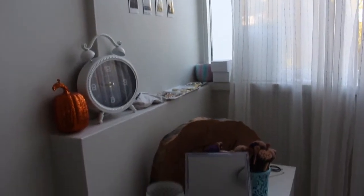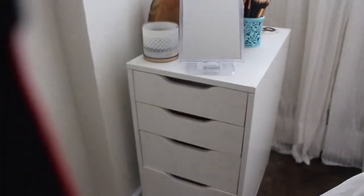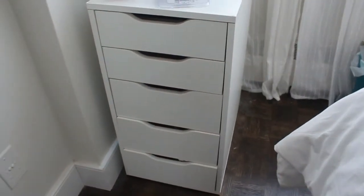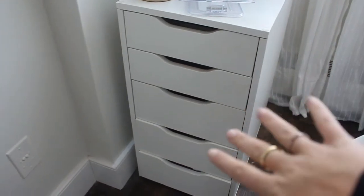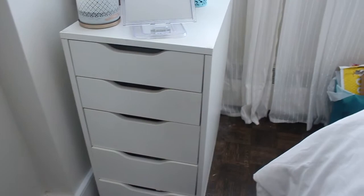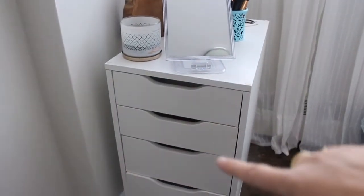Okay, so this is my little vanity. I use the IKEA Alex drawers to hold all of my makeup. The bottom two drawers are actually just little extra storage. I don't have a ton of storage in my apartment, so that's just my work stuff and extra product that I have and boxes and stuff like that. So technically I just use the top three.